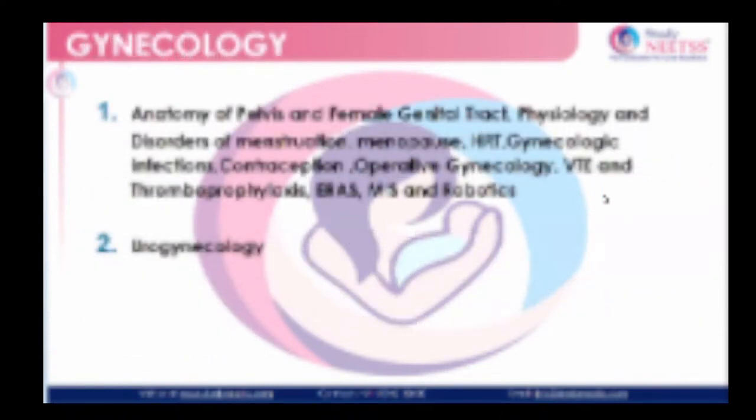And coming to the gynae part, we'll be covering the anatomy, physiology, disorders of menstruation, menopause, HRT, and the frequently asked topics in the NEET SS exam regarding PID and contraception. Contraception, you can expect at least two or three questions from. Then coming to VTE, thromboprophylaxis, usually they follow the ACOG guidelines as far as thromboprophylaxis is concerned. Then coming to ERAS, which is a well talked about topic nowadays. You can expect one question from the ERAS protocol, which we'll be discussing in our gynecology session.